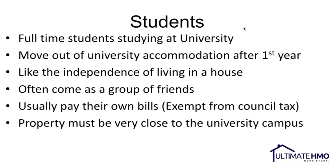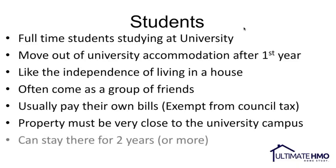No student is going to take 2 bus rides to get to university. There's going to be a lot more accommodation really close to the campus that they could use. Now, sometimes students might actually stay there for 2 or even more years. They move out in the first year, they're there in the second, third year. If they're doing something like medicine or veterinary, they might be there for even longer. So the great thing is you can have a group of tenants and no void periods for a very long time.